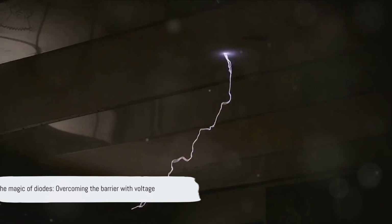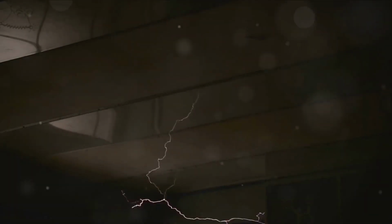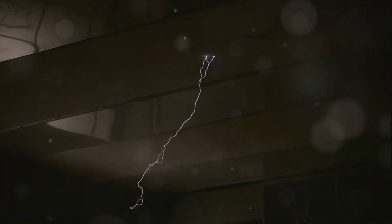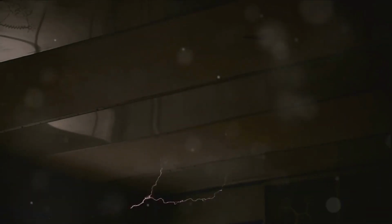current at bay. However, the magic happens when voltage is applied to the diode in the correct direction. This gives our free electrons just the nudge they need to overcome the barrier, allowing them to fill the holes in the P-type material. The barrier is reduced, and the current is allowed to flow. So when the voltage is applied to the diode in the right direction, this barrier is overcome, allowing the current to flow. This, my friends, is the fundamental principle that makes diodes, and indeed all of electronics, possible.